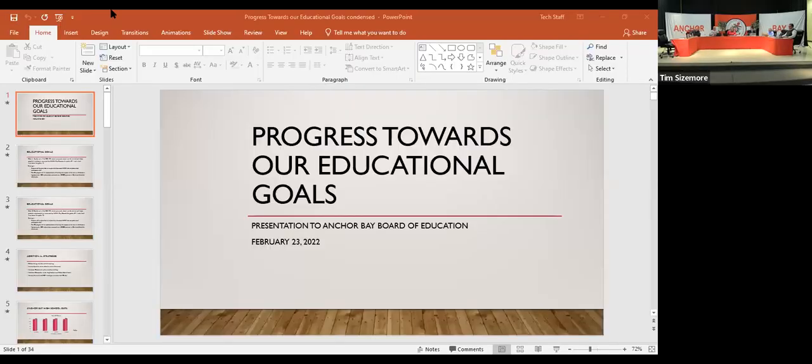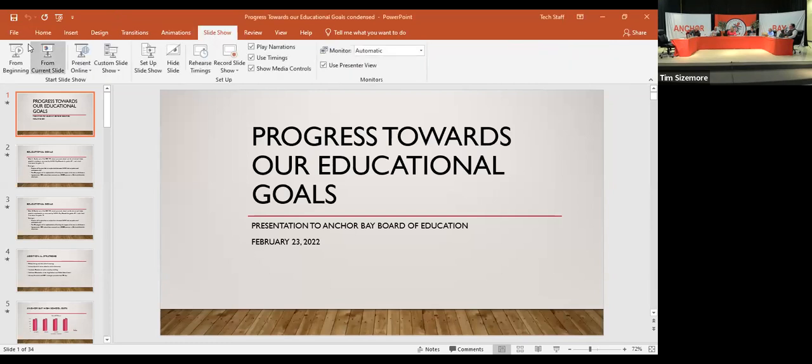Oh, you don't want to sit up here? I think the president would be okay with you joining us up here.